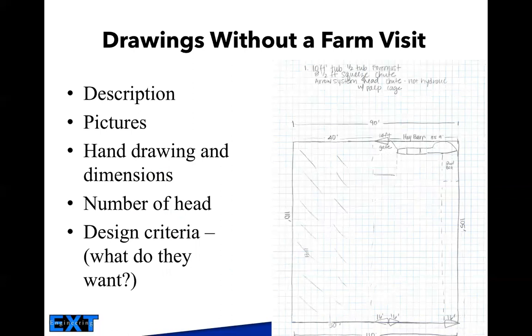When I went down to visit Whitney, she sent me this at some point, what she had from one of her producers. She sent a description, some pictures, hand drawings and dimensions, and she has it described there to the right. It's like, well, we've got a hay barn. Now you want to get as close as we can to that hay barn. We want to put a lean-to beside it to help work, provide some shade when we're working cattle, but also protect some of the animals.